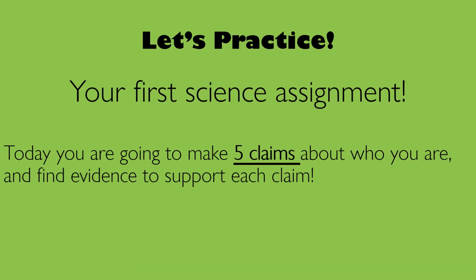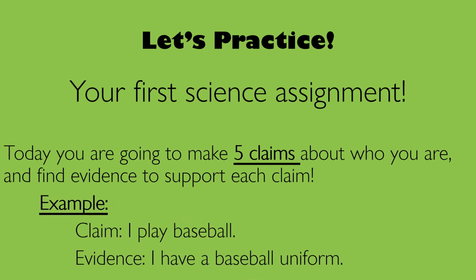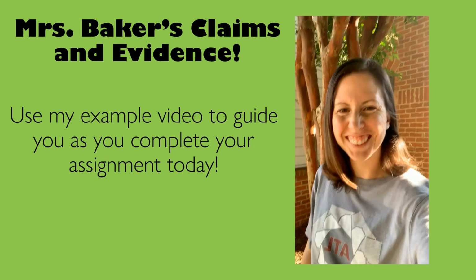Now that we've talked about claims, evidence, and reasoning, it's time for your first science assignment. Today, you are going to make 5 claims about who you are and find evidence to support each claim. An example you might do is you might make the claim, I play baseball, and your evidence might be that you have a baseball uniform. Anything like that would be an excellent claim and evidence for this assignment. The way I want you to make your claim and evidence is by making a video. I've done an example for you so that you can see exactly what I'm looking for. Let's check it out.